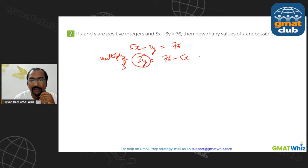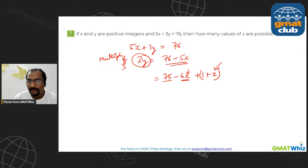If it is a multiple of 3, this side also is a multiple of 3. So we can write it in the form of a multiple of 3. So this is the format that we can write it as. So we know 75 is a multiple of 3. 6x is a multiple of 3 because x is a positive integer. So this has to be a multiple of 3 also. So if it is a multiple of 3, then we know x equal to 2 can fit.